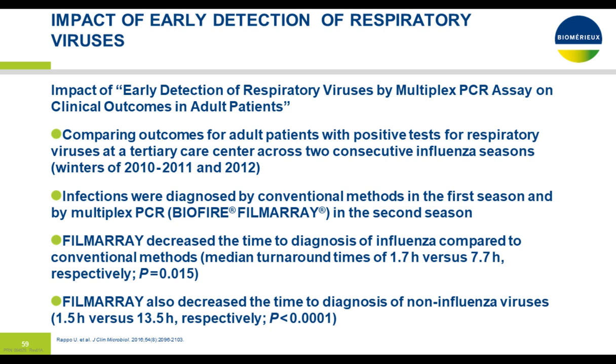So, the impact of early detection of respiratory viruses: this study looked at the impact of early detection of respiratory viral infections by a multiplex PCR assay on clinical outcomes in adult patients, comparing outcomes for adult patients with positive tests at a tertiary care center across 2 consecutive influenza seasons, 2010 to 11 and 11 to 12. Infections were diagnosed by conventional methods in the first season and by multiplex PCR in the second season. Viral cultures were done predominantly in the first season, and then there was the flu PCR available then.